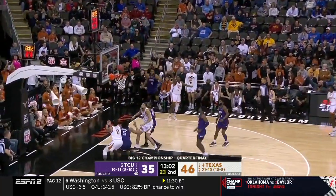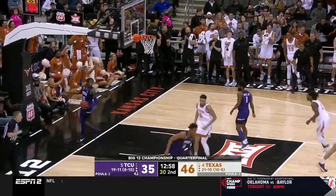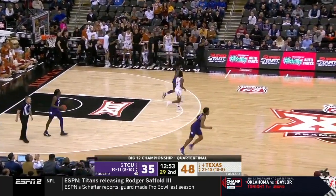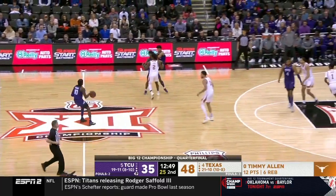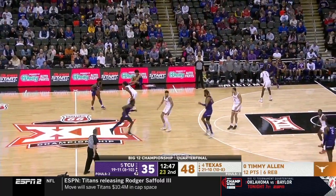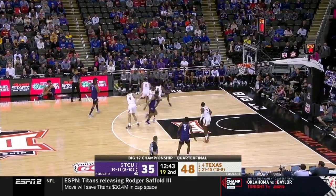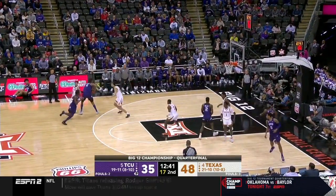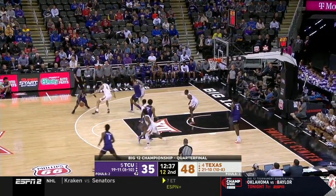Here's Carr, left alone, if only for a moment. And Allen in his office. When Lampkin has to go out and contest that shot, as he did on Carr, it means he's not under the basket. And a nice job carving out space on the offensive glass. Timmy Allen having another Timmy Allen-type game. 12 points, 6 rebounds. He leads this Texas team in both categories.